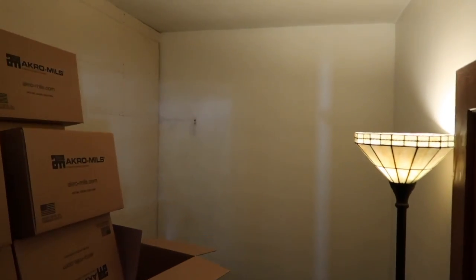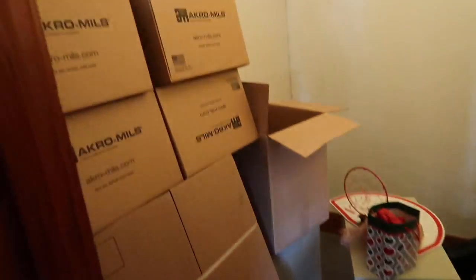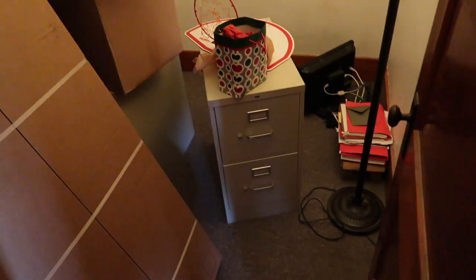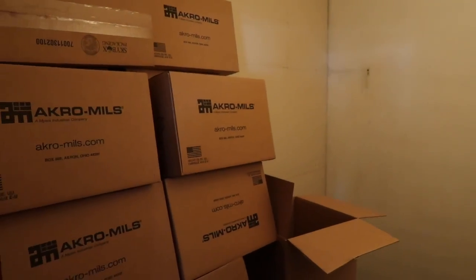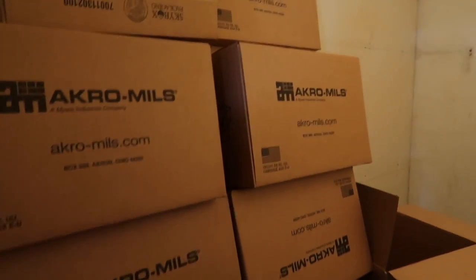Okay, first look at the plans that have not been revealed, but the first step is to move home. And so here is the first glimpse at my new office. Most of this stuff in here will not be in here, and certainly need to add some lighting, some paint, some shelves, etc. There's some of my new shelving, my high density shelving for our inventory system.